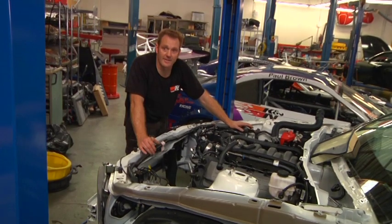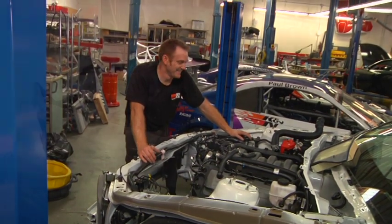I'm guessing we've already taken out 400 or 500 pounds. So why the Mustang? They're definitely making strides in the aerodynamic end of it, and I think it's been obvious at the recent races with the results that they've had with this body style.